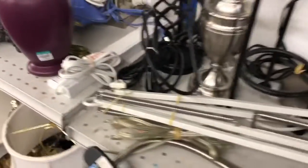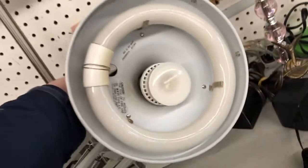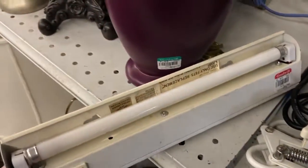Here we are at another Goodwill that I haven't been to before. Surprise, surprise. One of these Architect lamps that have the circle line bulb and then the incandescent in the middle, and there's a light falling down onto my foot because it was on the edge. But anyway, pretty cool light. I already have one of those in my collection. It's black instead of white.